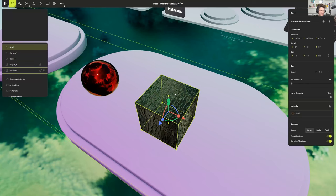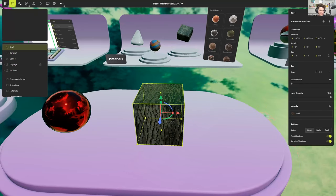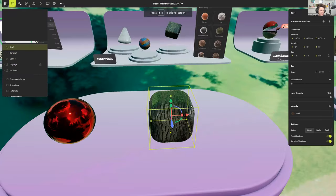And with this cube, let's just show off a little bit of beveling. Right now, this is a pretty harsh cube. So we can just change this bevel to 0.3, whatever you want. And now we have these nice rounded edges. Super cool, super powerful.